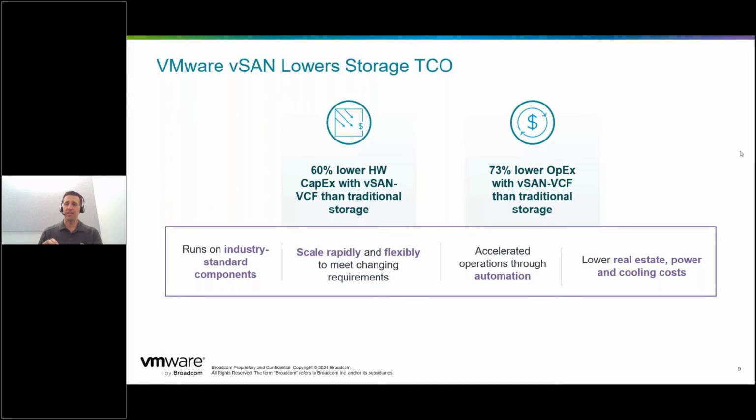On the operational side, we accelerate those operations through a high degree of automation, that storage policy-based management that allows you to quickly and easily assign storage to a VM or even change it very rapidly and enable the software to implement that, which is a significant time savings, as well as you can lower your real estate, power, and cooling costs by switching to server-based storage. In a recent study that we did, we reduced the amount of real estate by 50% for most customers just by switching to server-based storage instead of traditional three-tier. And of course, the associated power and cooling costs are significant. So it really can be quite compelling.